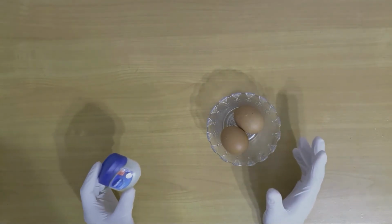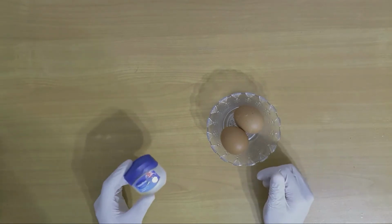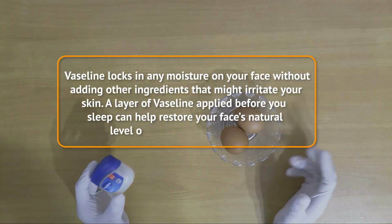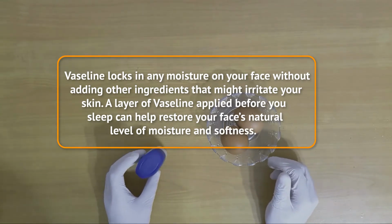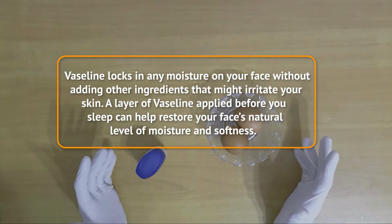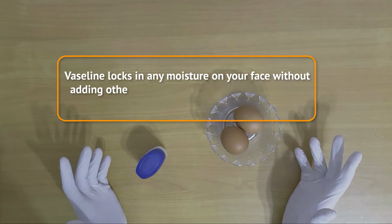Benefits. Here are some amazing benefits why Vaseline should be in your beauty regime. Locks moisture. Vaseline locks in any moisture on your face without adding other ingredients that might irritate your skin. A layer of Vaseline applied before you sleep can help restore your face's natural level of moisture and softness.